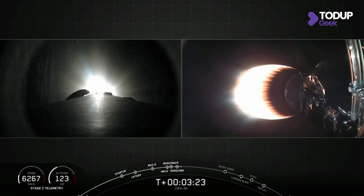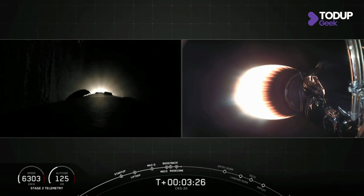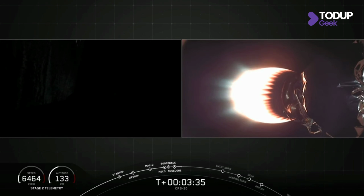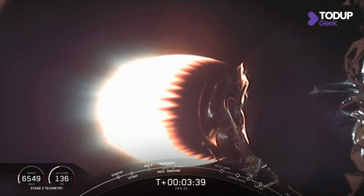MVAC is looking good. Everything nominal with our temperature and power readings there. And we can see on the left-hand side of our screen that the boost back burn has completed. Second stage looking good as Dragon is on its way to the International Space Station.